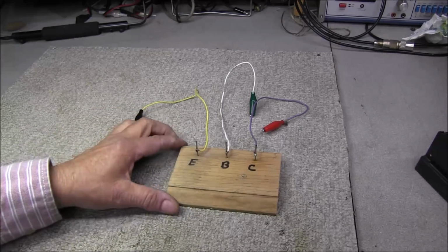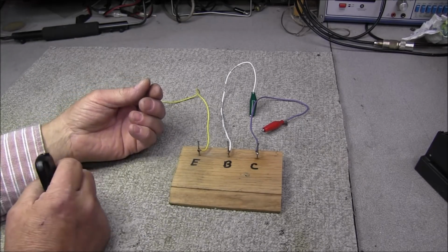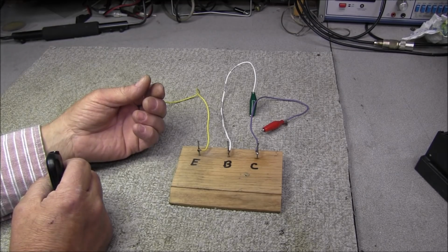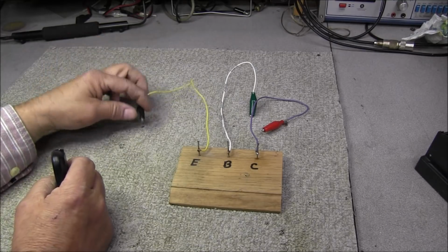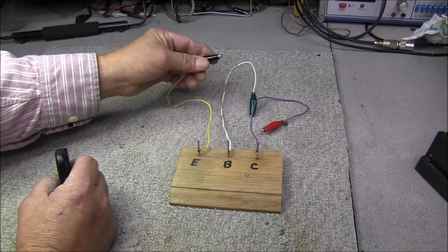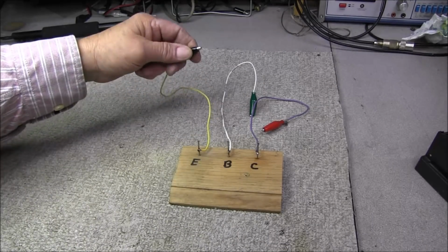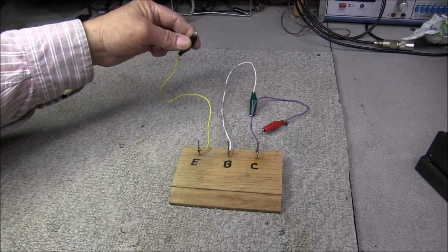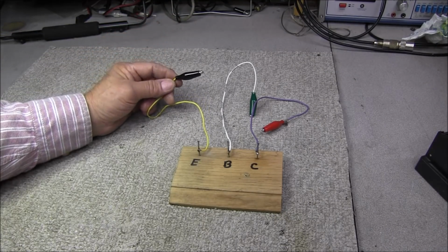But the thing is, with a little transistor, you're looking at it, you're trying to get emitter base collector or emitter collector base, or however it is. You can just connect this to the transistor, and then you can do your testing right here, and you don't have to keep looking at that transistor, picking it up and trying to figure out which lead is what. Now I can have my leads color coded.